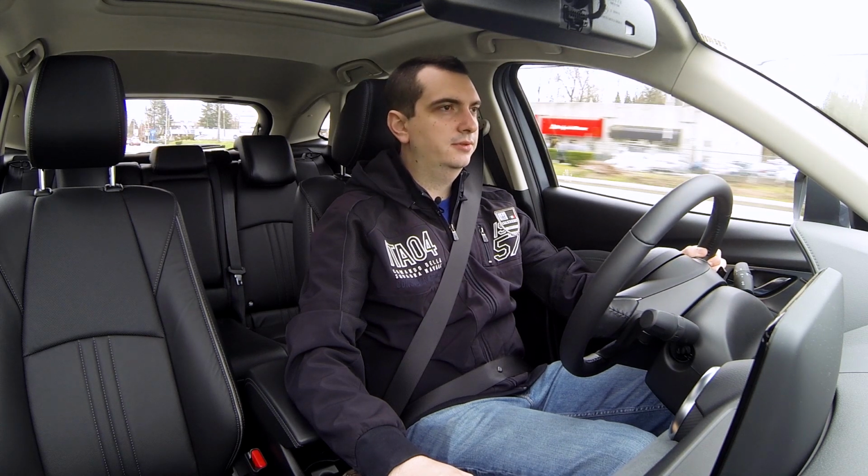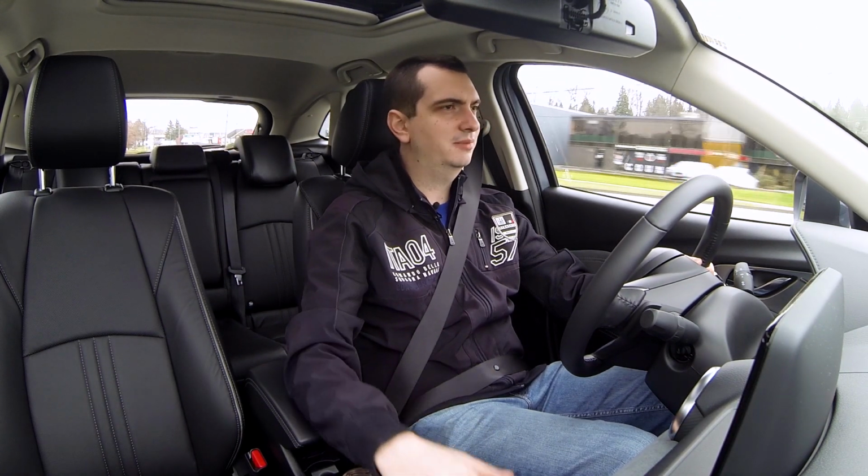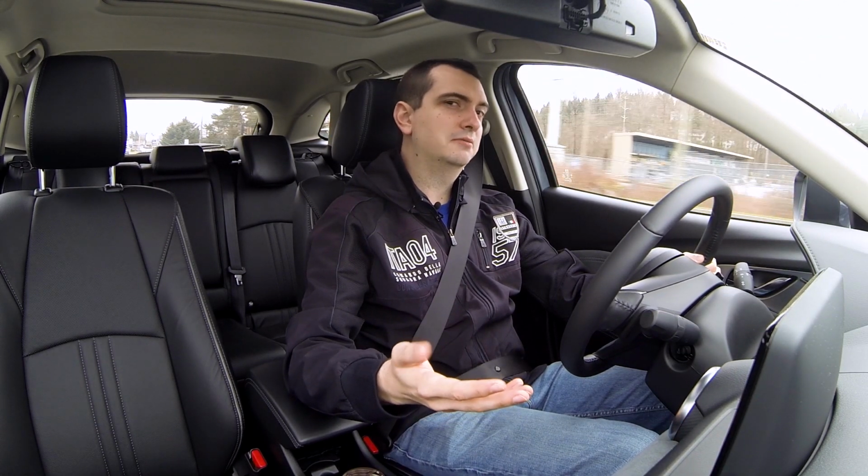Starting things off in the 2021 Mazda CX-3, it has a 2.5-liter turbocharged engine under the hood. Okay, no, it doesn't have the 2.5 turbo engine, but it seems like Mazda has been putting that engine into pretty much their entire lineup. The only two cars that don't have it is this and the MX-5. So I wonder when they'll be getting it.